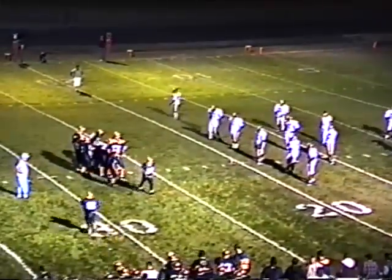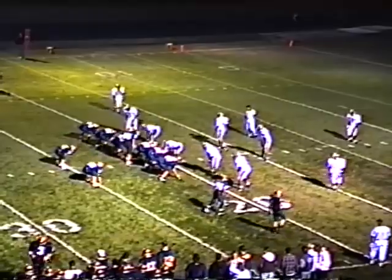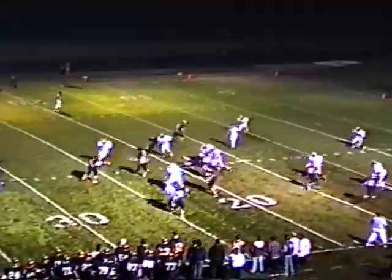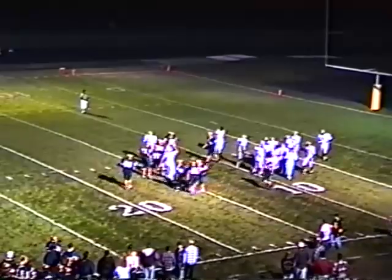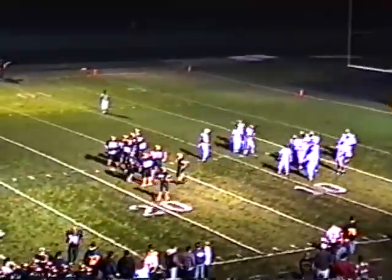4th down and 7 from the 20, and the Tornadoes will go. And again, Eric Schlosser has spent most of this quarter playing quarterback. 4 minutes, 21 seconds to go. The little pitch ahead to Punyon. He's inside the 10. He's got the first down. I call that the John Elway shovel pass. Killed the Browns with that I don't know how many times, and other teams too. First down for Columbian with 4:15 to go.